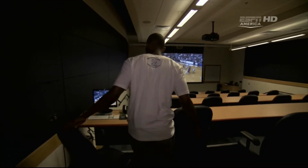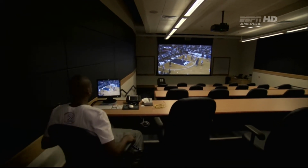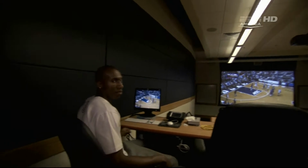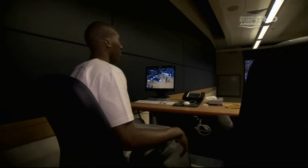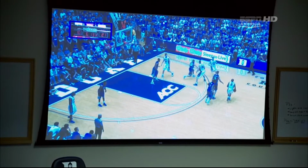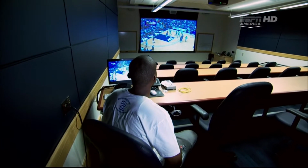Right here we have some film set up for us. We can come here individually. Our video coordinator, Kevin Cullen, does a great job putting film together with different clips of individual players. They might get every single minute that we play, every possession, every shot attempt, and we can just watch ourselves.